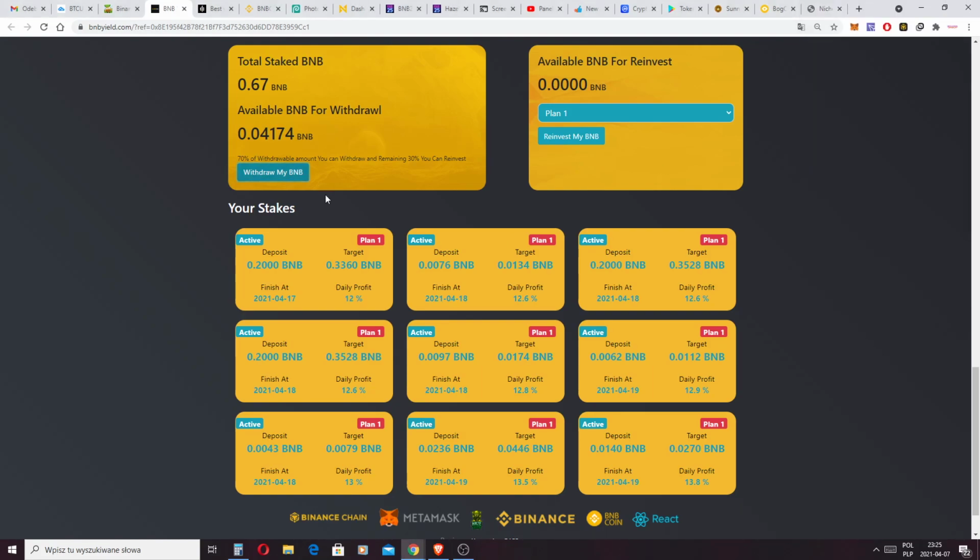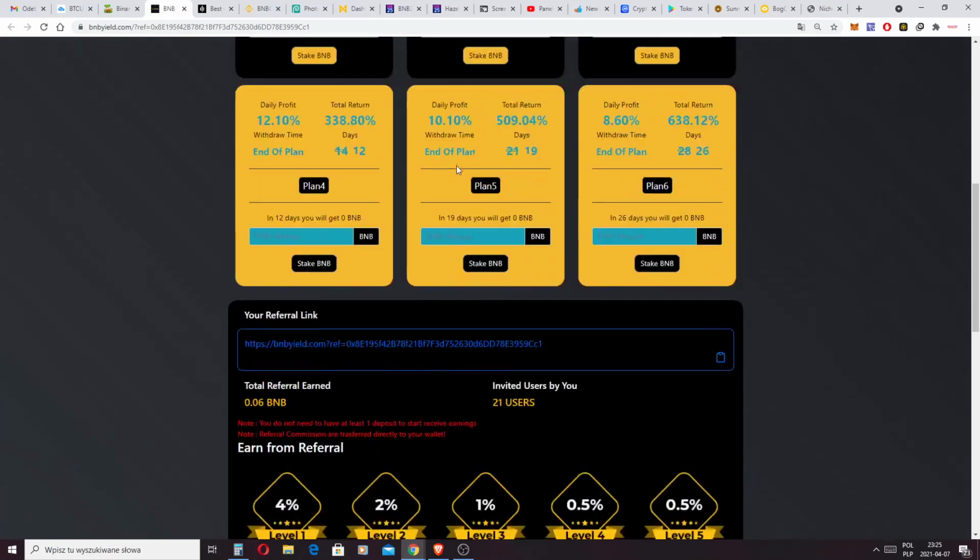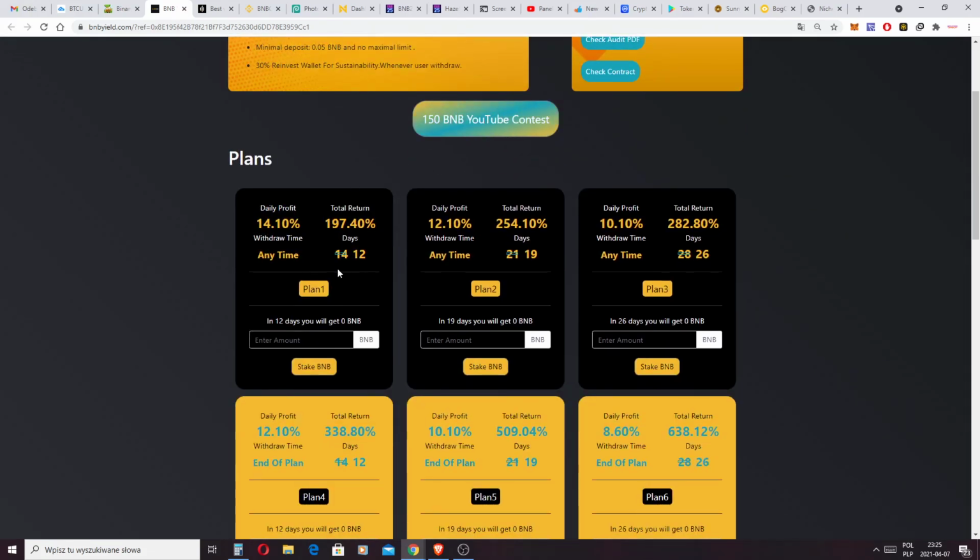I've been accumulating at least a couple of dollars. Like here, this is like 15 maybe, or something like that. The price is changing so fast, my calculations are like yesterday. And when I'm making a withdrawal, 30% of what I'm withdrawing goes to reinvest, and I can reinvest even this low amount, and this reinvest will work in this plan, with the short amount of days and with more profit.